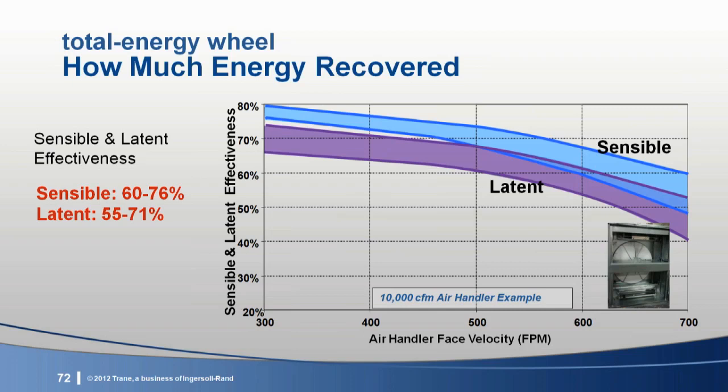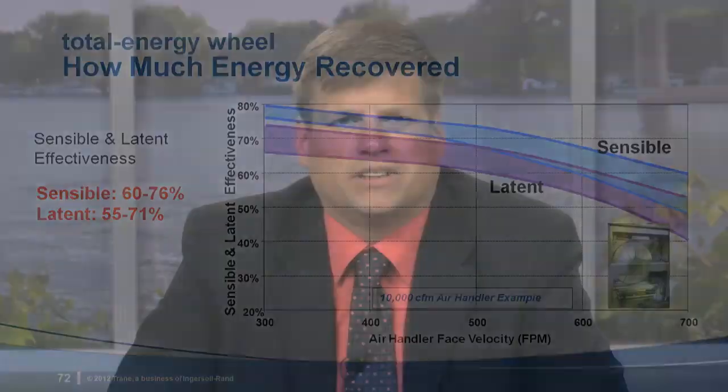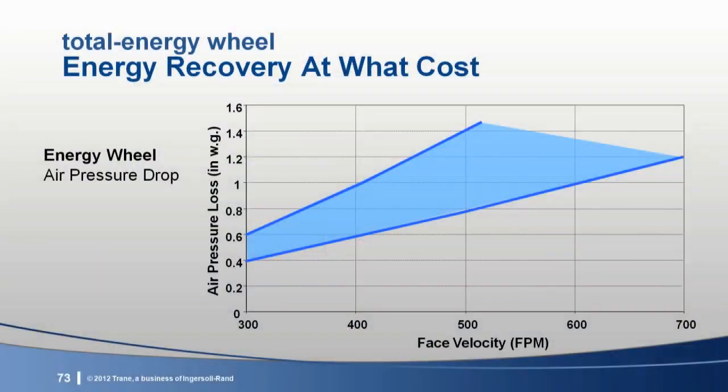What about the energy cost of this energy recovery? The first cost of recovery is the pressure drop. In a 500 feet per minute air handler, a typical wheel will have a 1-inch pressure drop. Airflow through an energy wheel is laminar, so the impact of oversizing the wheel will not be as great as for a coil or device with turbulent flow. The results are linear versus parabolic. Upsizing the unit 50% will have approximately a 50% drop off in pressure drop.